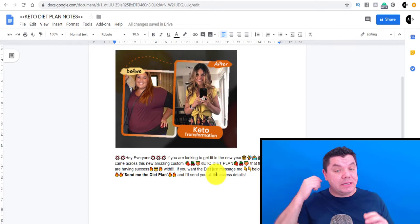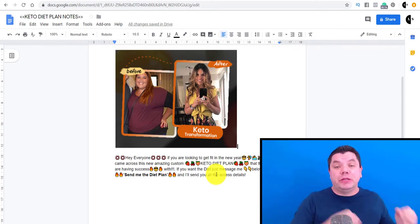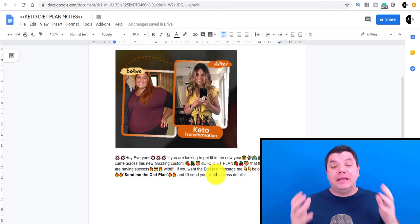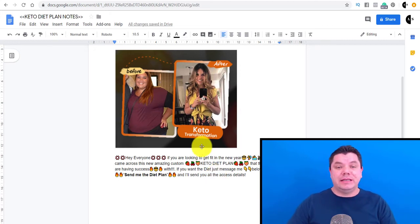But then what's going to happen is people are going to write back to you, and they're going to say to you that they literally want that product. They want to know how that works, and they want to know how they can get their hands on it. So I'm going to show you how to do that, and then I'm going to show you where we're going to start posting these links.